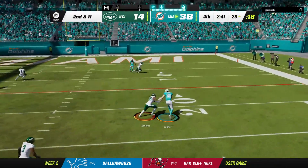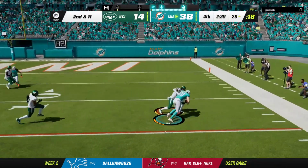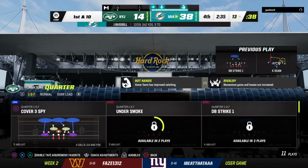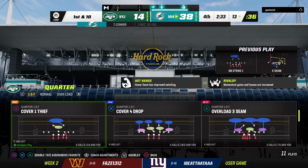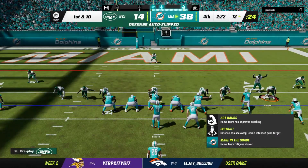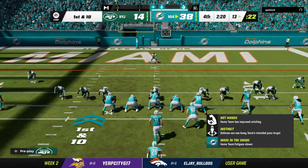Probably pretty fragile. Now this one to his tight end out on the right side. And he's brought down, but not before a gain of 13, down to the 13. 1st and 10 in the red zone. From the 13 now, they work on 1st and 10.